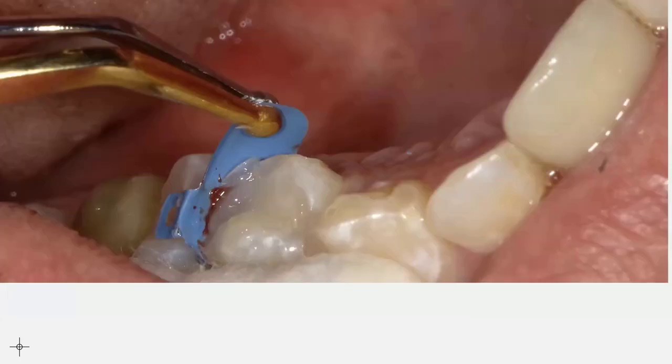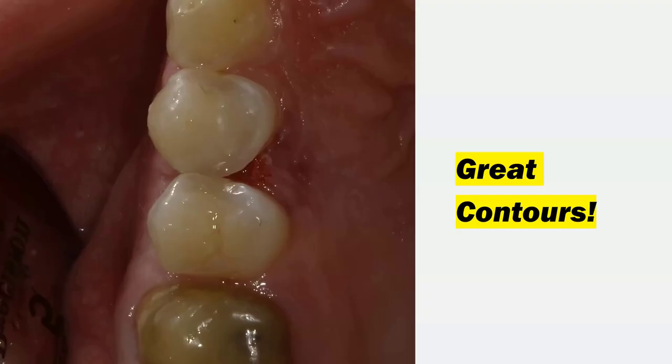Finally, the restoration is filled. When the restoration is filled, the band itself has the ability to be removed. There's a little hole right where that forceps is picking it up, and it locks or grabs into that hole, so you can remove the band, clean up the marginal ridge, and have a restoration with perfect contour.